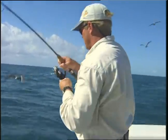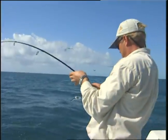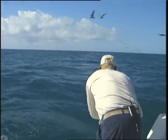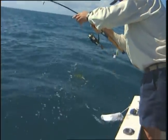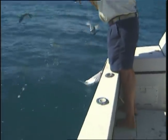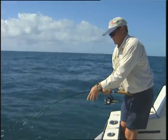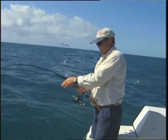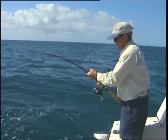This is a nice fish here. I have no idea what it is, but I can't wait to see him. He wants to dive over there. Come on, Bubba. Saw him down there once. Doing a good job there, Blair. Just take your time. Be patient with him. We got a nice fish here.